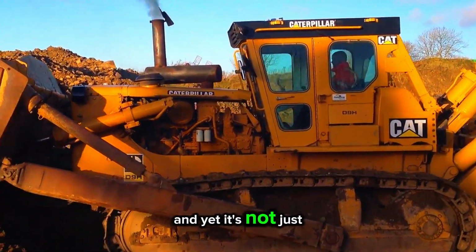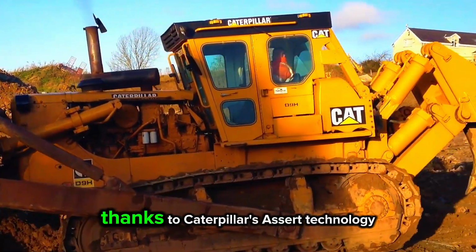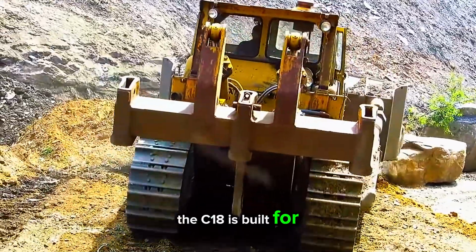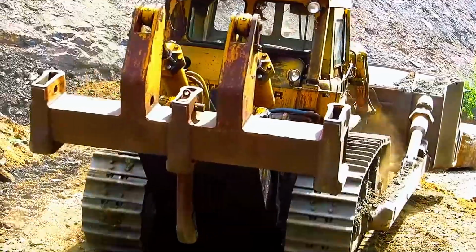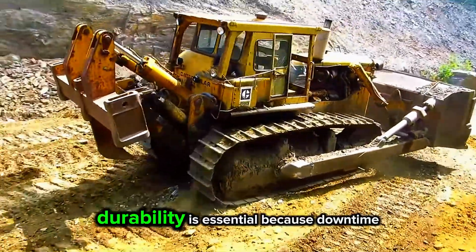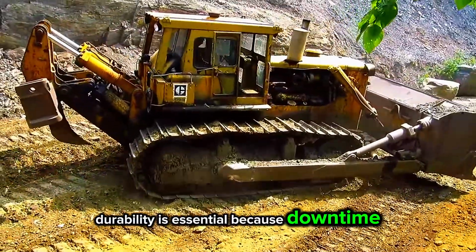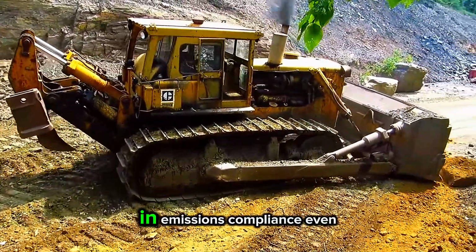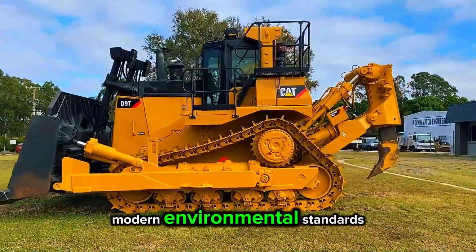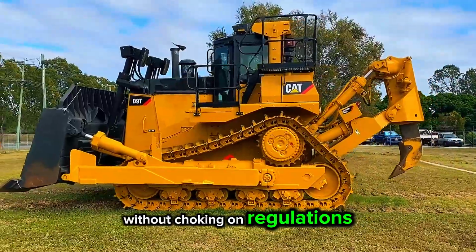And yet, it's not just big for being big. Thanks to Caterpillar's ACERT technology, the C18 is built for fuel efficiency, because gallons disappear quickly when you're pushing mountains. Durability is essential because downtime is a dirty word in this world. And emissions compliance, even this mechanical beast can meet modern environmental standards without choking on regulations.